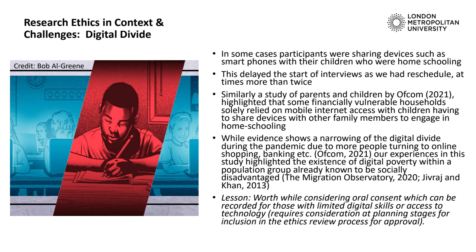So I feel that when we landed on this, it's worthwhile considering oral consent, which can actually be recorded, for those with limited digital skills. But you can't just start saying, this is what we're going to do now. You have to have included it in your ethics approval form, and it has to be approved.